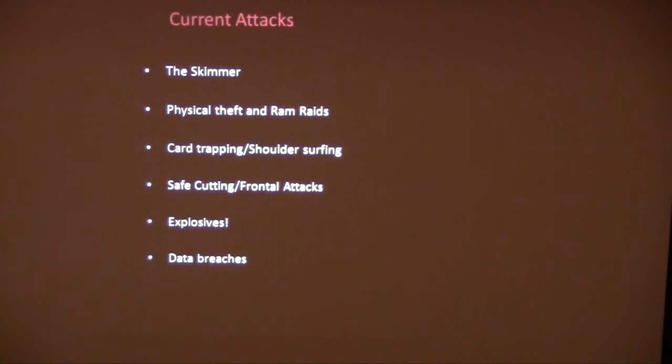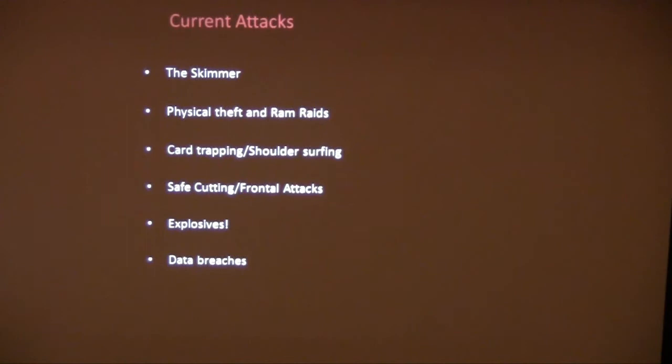And then explosives, which I find surprisingly popular. The attack is literally tying a bunch of explosives to an ATM, blowing the living crap out of it. And you think that would actually be somewhat counterproductive to what you're trying to achieve, but that's big in Australia, so go figure. And data breaches, hacking the bank processor, harvesting the card data and pins. I suppose the best example of this would have been the hack of the Royal Bank of Scotland backend. And I think they took them for about 9 million. I think the guy was recently caught.